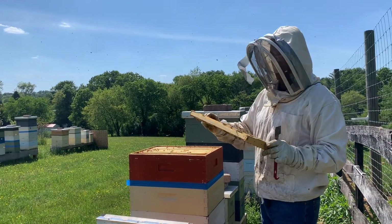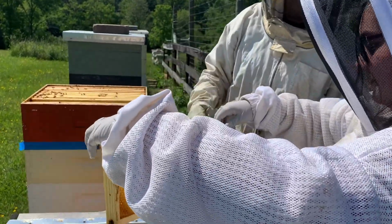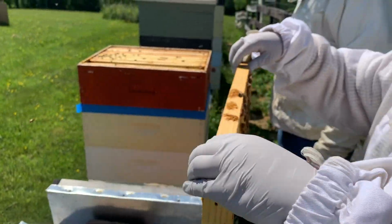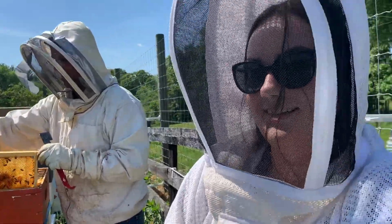There you go. You want to hold this one? Yeah. There you go. And you can see the nectar in there. They haven't capped it yet. Just a little bit. This hive swarmed, so it lost a lot of its honey gathering power. Yes. Crawling on my hand.